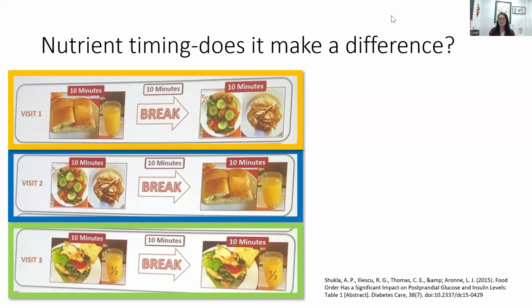And then the last time they got to come to the study, they got 3 meals, which is fun, from this study. They had almost like a sandwich. So the salad and the chicken and the bread, and then half the juice, and then 10-minute break, and then the rest of the sandwich. Although if you look at the sandwich, I think it was pretty heavy on the lettuce and the chicken, a little bit less heavy on the bread. So maybe not as realistic.